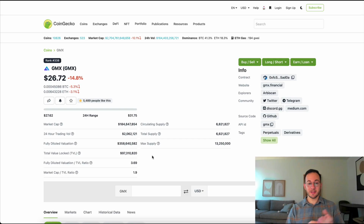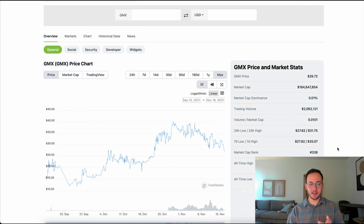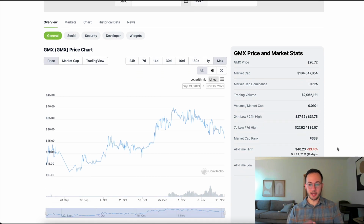Now, because GMX is on Arbitrum, I can't go over the on-chain analytics through Nansen just because Nansen isn't on Arbitrum yet, but I did want to briefly touch on the CoinGecko page. Now, you can see that GMX is trading at a fully diluted valuation of 358 million, which is pretty low as far as a lot of these tokens go. And if we look at the token since inception, it's done fairly well, maybe about a 50% move to the upside, but when you compare that to ETH, it really hasn't performed all too well.